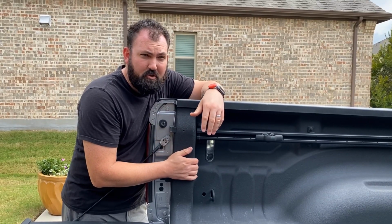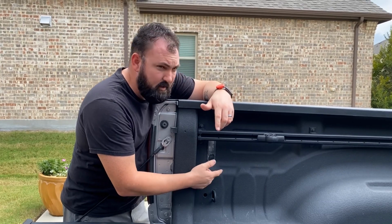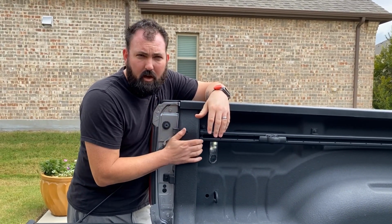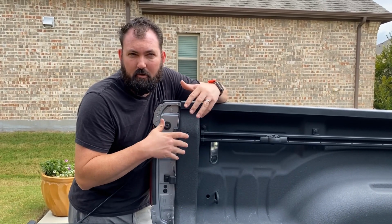One of the bed features I love about the Ram is this in-bed lighting. You can turn it on and off here, or it automatically turns on and off when you unlock the truck, and it makes a huge difference when you're trying to load in low light or at dusk.